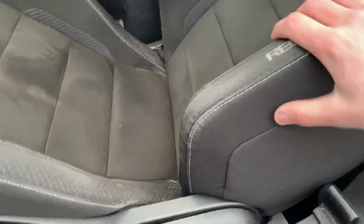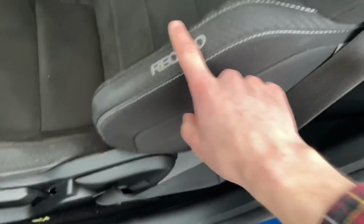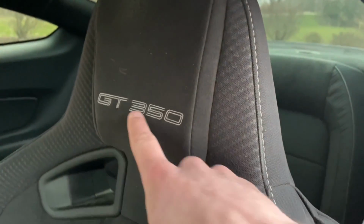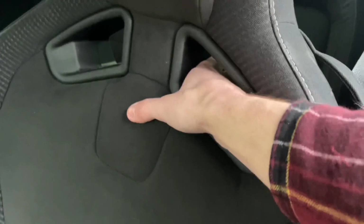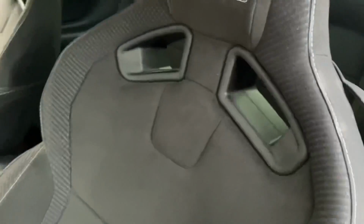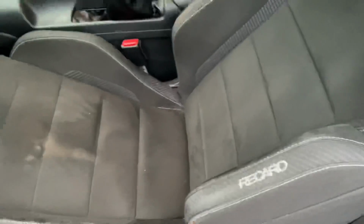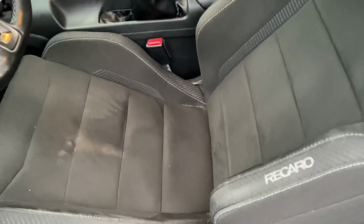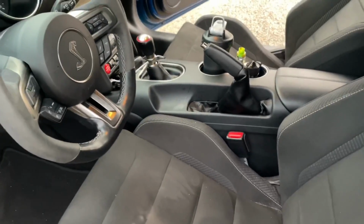We're gonna start with the seats. So we got these factory Recaro seats. You got Recaro on the side, nice gray, white stitching on the outside, and then the GT350 embroidered into here. Really, really nice. You got your racing harness mounts so that your harness can come through here if you ever decide to take it to the track. The bolstering on these seats is very nice, very sturdy, but not too restrictive. You can still breathe. You can still kind of move around, but if you're throwing it around on the track, it's going to keep you planted in place.